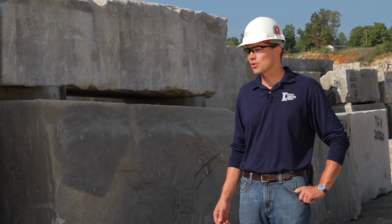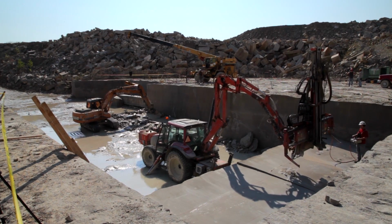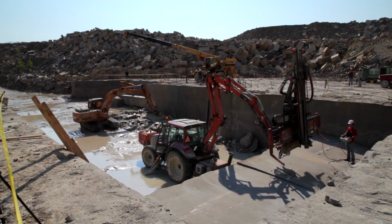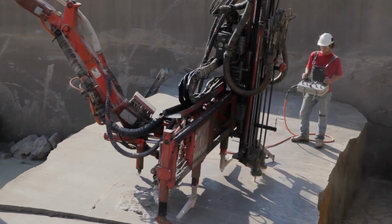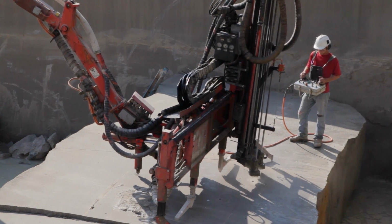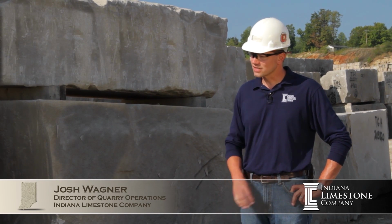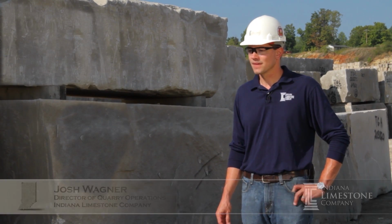We'll decide how we want to break it based on what that cut looks like, and our objective is always to get the most usable stone out of every piece. So we'll go out, the stone markers will look at it, they'll draw lines on the cut where they want it to be drilled. It'll be drilled either by a manually air-powered drill that's drilled by hand, or it'll be drilled by a machine drill. Once it's all drilled up, we then break it with a hydraulic splitter.